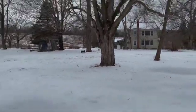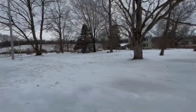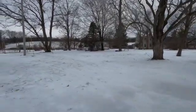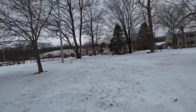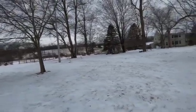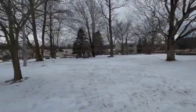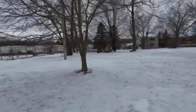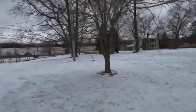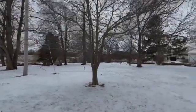So there's a big yard here with mature trees. And I can imagine some kind of open pavilion. Maybe it has a roof, maybe it has mosquito netting available. Anyway, there's mature trees.